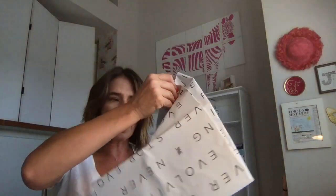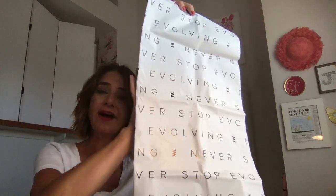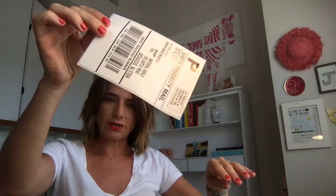All right, so it comes with an envelope that you can use to return your merchandise that you do not want. The other thing you can do with this is you can send them things that you have out of your own closet, and they will buy them from you. It also comes with a list of the brands that they accept, an invoice for how much your pieces are going to cost, and a return label. Like I said, I've done these videos a few times, so you can check out my other ones. I'll link to them below.